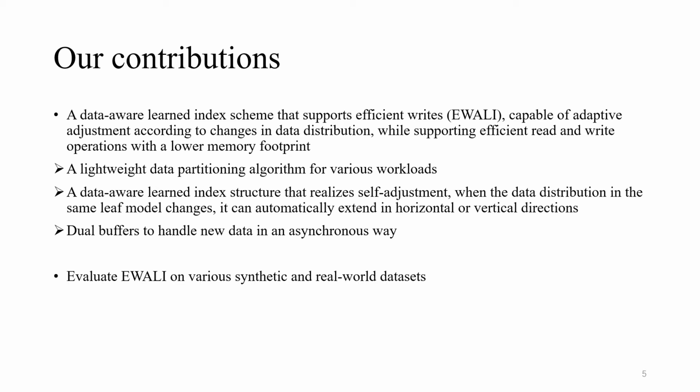In this work, we propose a data-aware learned index scheme that supports efficient write. We call it LYLI, which is capable of adaptive adjustment according to changes in data distribution, while supporting efficient read and write operations with a lower memory footprint. We explore a lightweight data partition algorithm for various workloads, which ensures that data partition always tends to be linear. We propose a data-aware learned index structure that realizes self-adjustment. When the data distribution in a leaf node changes, it can automatically extend in horizontal or vertical directions, efficiently supporting writing and lightweight maintenance for learned indexes. We designed dual buffers, including a mutable buffer and an immutable buffer, to handle new data in an asynchronous way, which supports efficient writes. We implement and evaluate LYLI on various synthetic and real-world datasets.